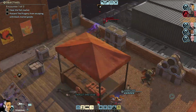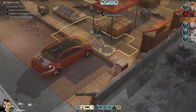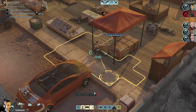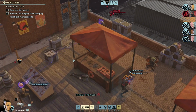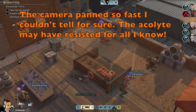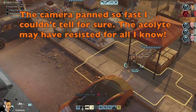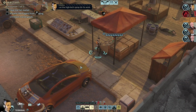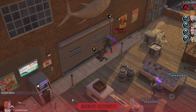Take care of him. Probably should have done a safeguard first on Godmother. Only 35%. Question is, is he stupored for 1 turn or 2? One action or 2 actions. If it's even 1 action, he shouldn't be able to reach that door, I'm thinking. So let's just do the safeguard on Godmother. Let the high-tech spray do its work. Still learning the mechanics and the range. Let's find out if he can run out.